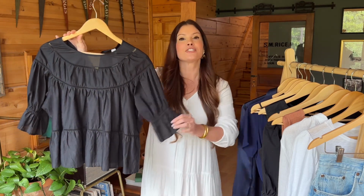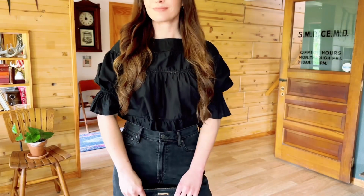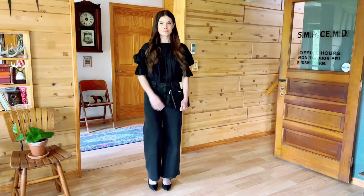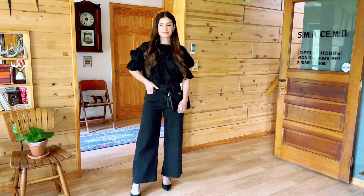So although I have a darker color, because the cotton is so lightweight and it's such a breathable natural fiber, I feel breezy, I feel comfortable, I don't feel like I'm overheating. So when you do stick to natural fibers, you don't have to worry about not being able to wear black in the summertime.